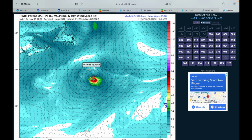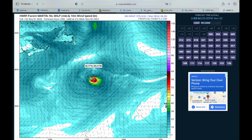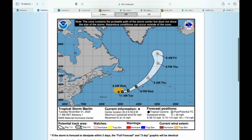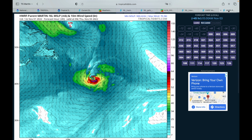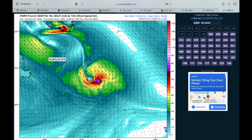And in this model here, we can really see that extratropical transition occurring right around here. So that is 5 p.m. on Wednesday. And at this point, the National Hurricane Center actually has it still as a tropical system, but 8 a.m. Thursday, definitely going to be an extratropical cyclone. Here is Thursday at 8 a.m. You could definitely tell that that is not a tropical system anymore.